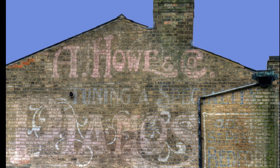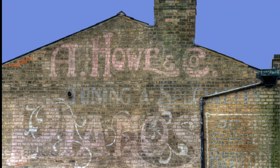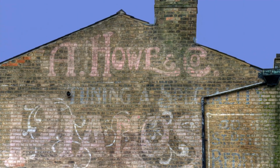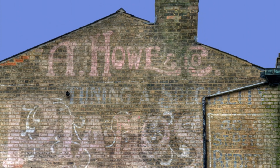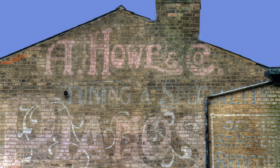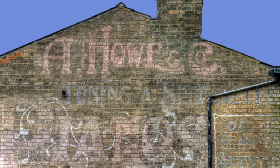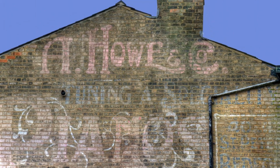The interesting thing is that there is no, and never was, a piano shop in St Neots. It was too small a place to have such a high-end shop as this. So this advert is for a shop that's 14 miles away, which is quite interesting in itself. It's beginning to really fade a lot now. It's quite difficult to make out some of the words there.